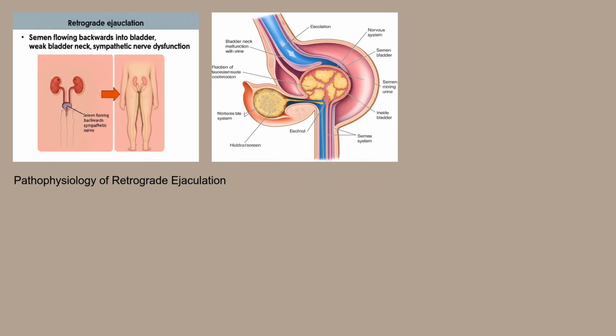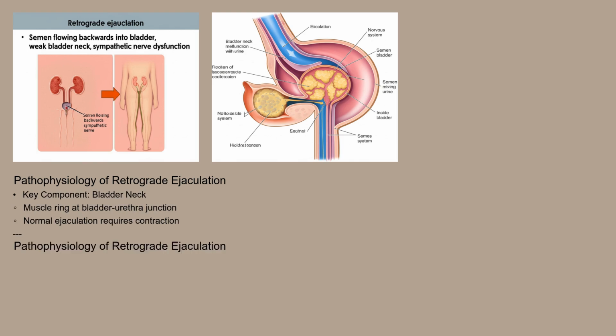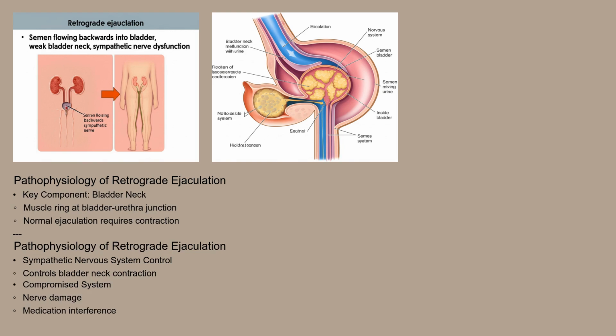Let's break down the pathophysiology. As we discussed, the crucial component is the bladder neck, a ring of muscle at the junction of the bladder and the urethra. Its proper contraction is essential for normal ejaculation. This contraction is controlled by the sympathetic nervous system. When this system is compromised, whether due to nerve damage, medication interference, or surgical complications, the bladder neck's ability to contract effectively is impaired. This allows the semen to flow backwards into the bladder instead of being expelled through the urethra. The semen then mixes with urine and is later eliminated during urination. The degree of retrograde ejaculation can vary. In some cases, only a small amount of semen flows backward, while in others, nearly all of it does.